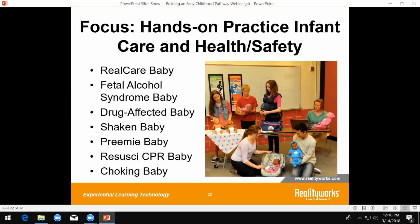For instance, Real Care Baby. Students can use this to learn to care for an infant with hands-on practice using this infant simulator. Our Fetal Alcohol Syndrome Baby will help your students see over 20 physical potential effects of prenatal alcohol exposure and how to start identifying that, so they know how to best handle that if a child comes to them in a program. We have a drug-affected baby where your students can hear the cry of a crack-addicted baby. They'll feel the withdrawal tremors and see the physical impact on prenatal drug exposure to infants. And that is something when they see it, they hear it, they feel it, they will not forget it.